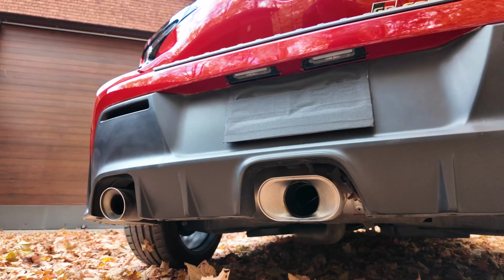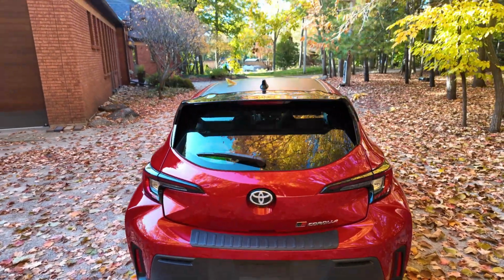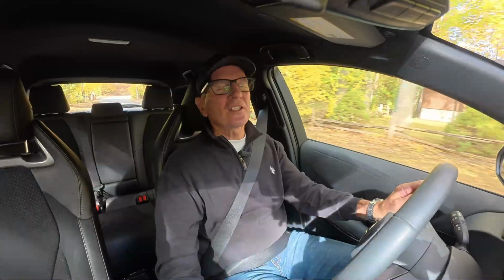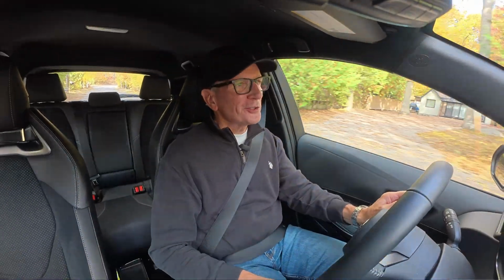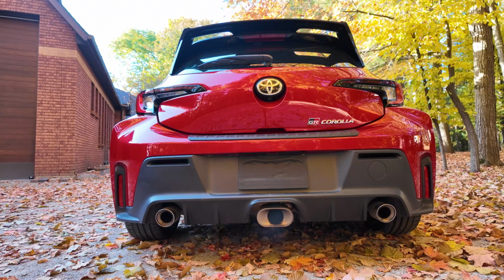The rear diffuser and carbon fiber roof do pretty much nothing in terms of performance, but they sure do look cool. Those 3 exhaust tips are very cool too, since the middle one comes alive during startup and when blasting through the gears.